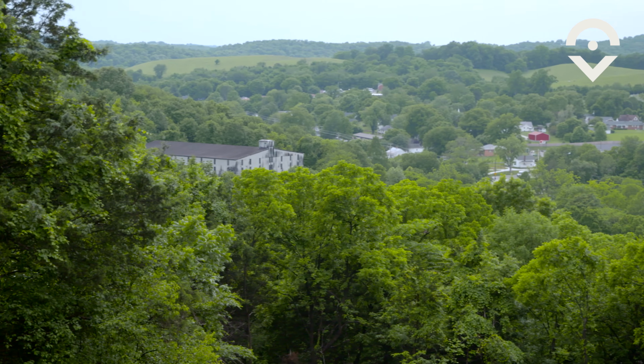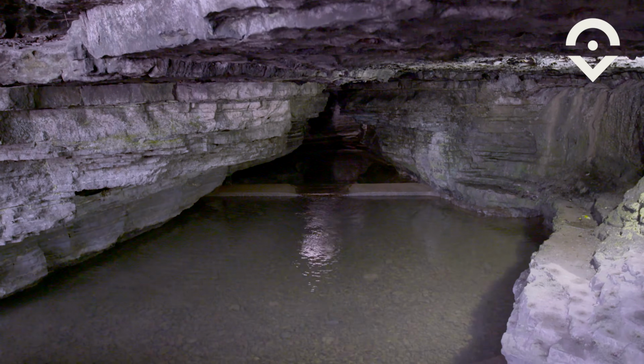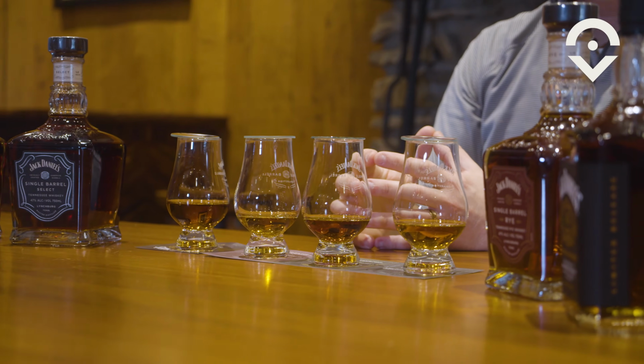Outsiders, what an amazing experience we had today. Chris took us around. He showed us the property, the springs, the distillery, and we got to sit down with him and taste 4 of his best products. Thank you, Chris. Thank you, Ashley, for setting this up.